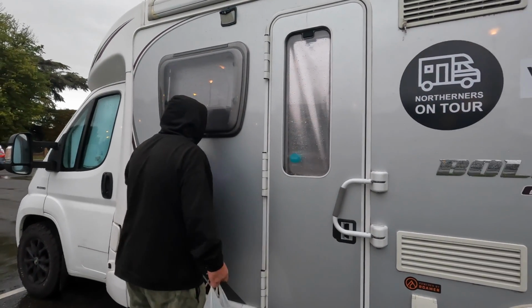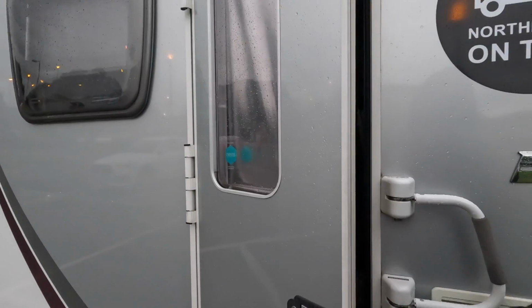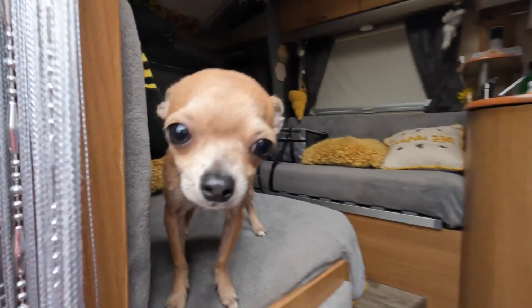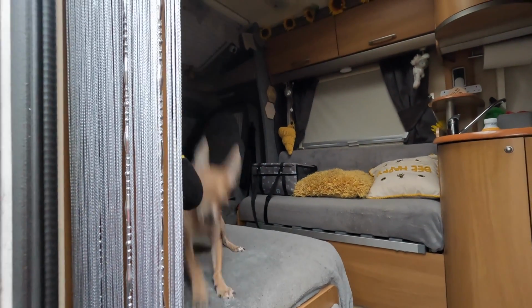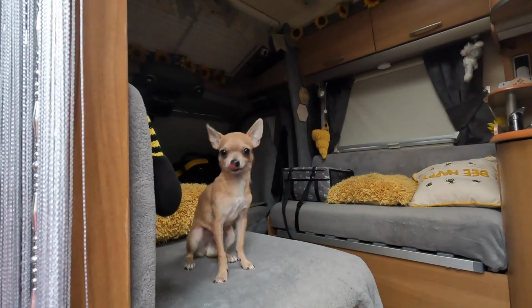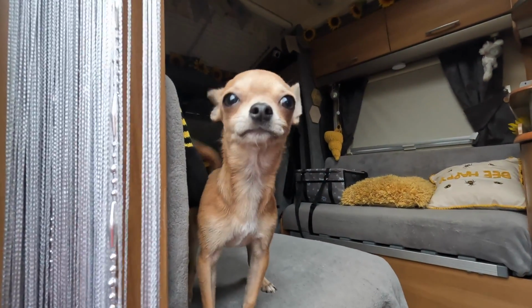Come on, open the door. Don't wind the little thing up. There he is. Hello. Nice of you to greet us. Have you been good? Chico, guess what? We haven't bought you a treat. We have. We've got you a treat. You got a treat? Have you got a treat?